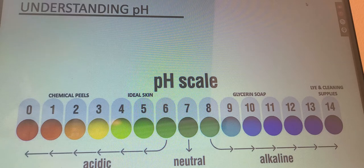The opposite end of the spectrum. On the pH scale, each step is 10 times stronger. So when you go down each from 7 to 6 to 6 to 5, those are all 10 times the strength difference than the last. Is that understood by everyone?